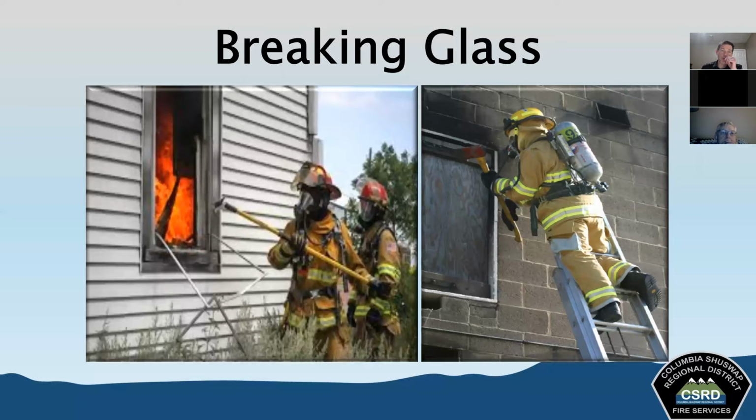And you need to communicate this first. I mean, first with incident command, they need to be aware of it. Your team leader, you need to communicate when it's done. And you need to communicate with your team as well when you're breaking glass so that people are aware, they're able to put their visors down and keep themselves safe and they're in full PPE.